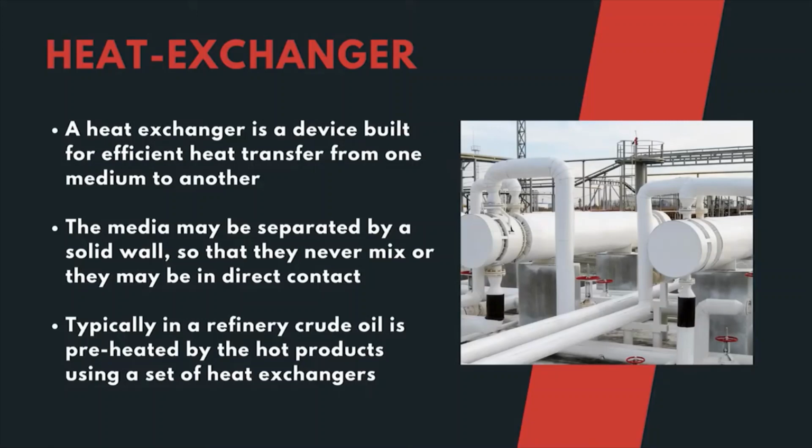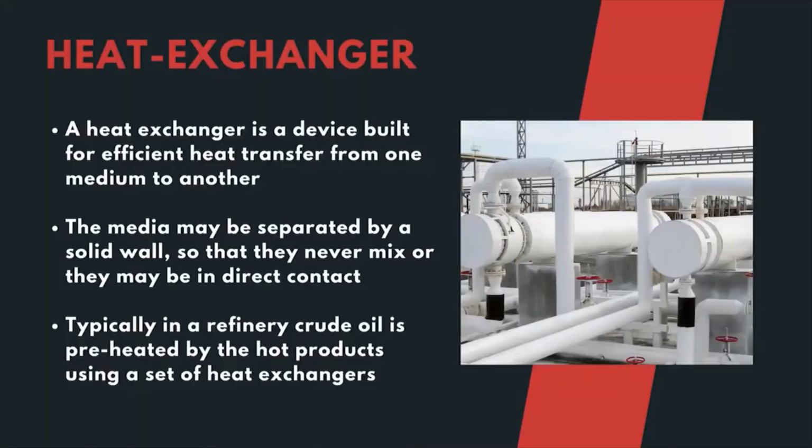Again, there are multiple varieties of heat exchangers in terms of the way they are constructed or the way the flow is happening. The common example of a heat exchanger is the shell and tube heat exchanger. Again, based on the flow inside the shell as well as the tube bundle, there are multiple configurations available.